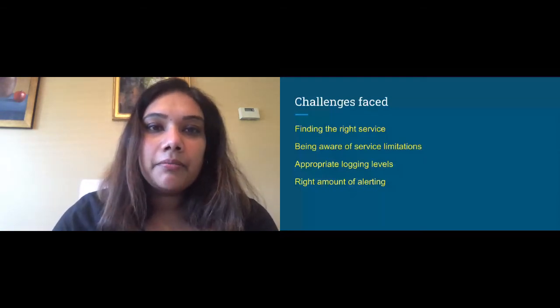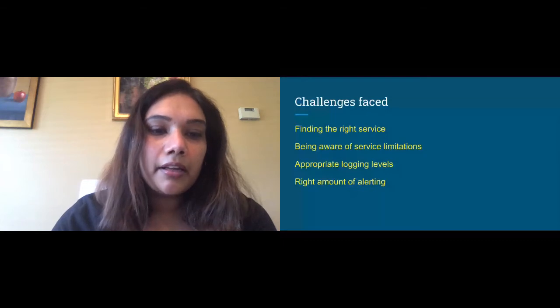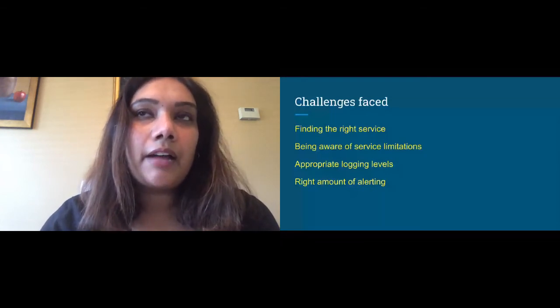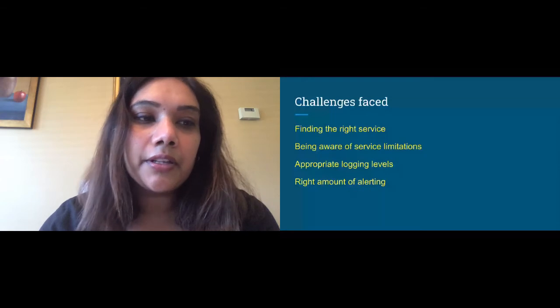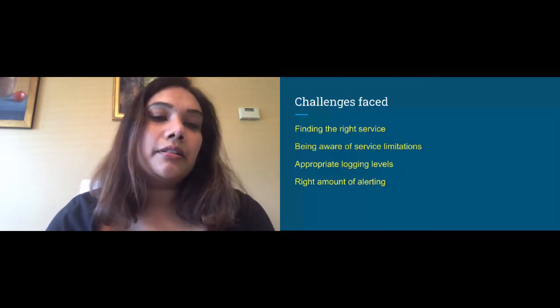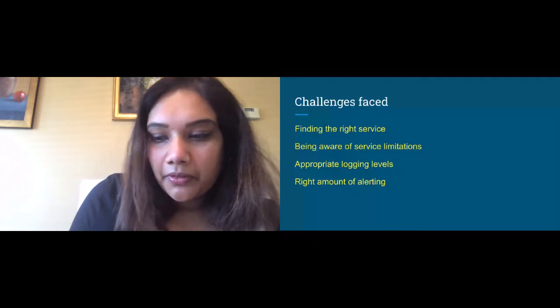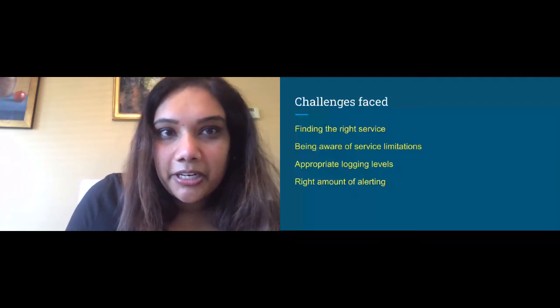At the same time, we want to have logging and alerting. It's easy to do a lot of that, and that's not very useful if you can't figure out what the right alert or log is that you want to get to. So you have to be careful on that. So that's pretty much it.